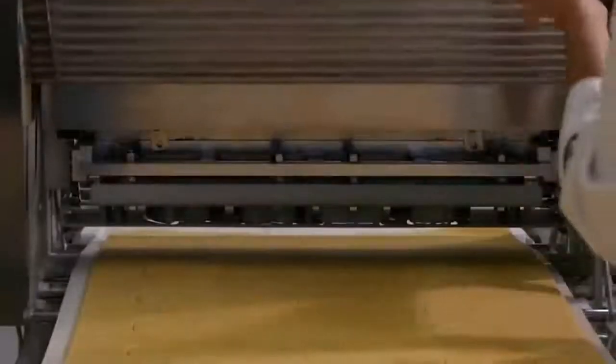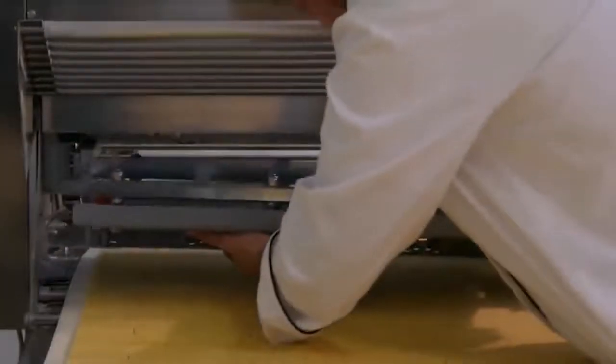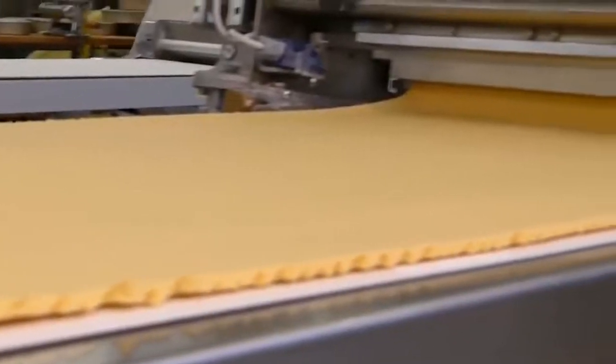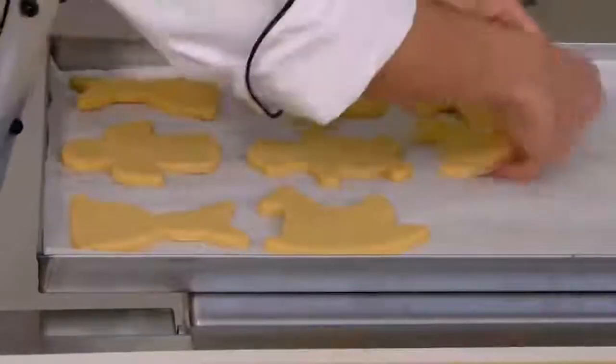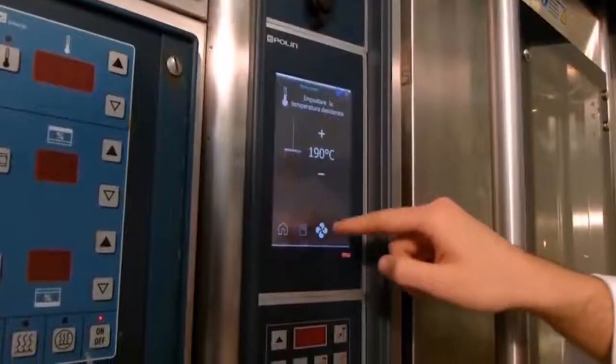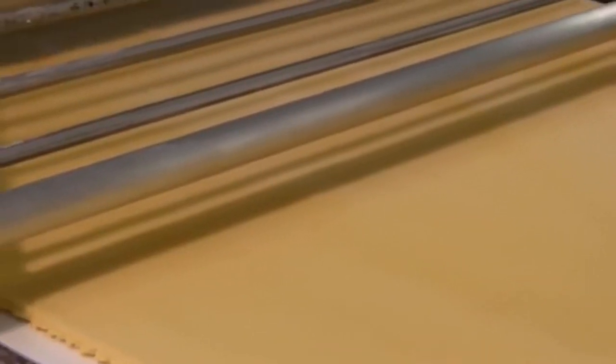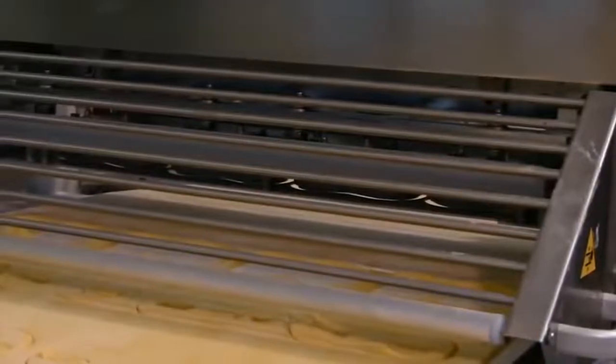This is possible thanks to these automated machines. They mix all the ingredients of the future gingerbread together until it has the right consistency. Then the equipment rolls the dough into a wide, even sheet.